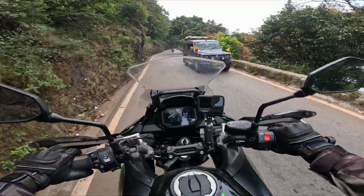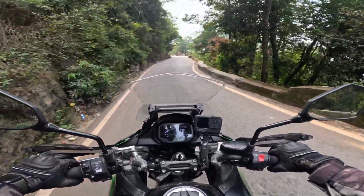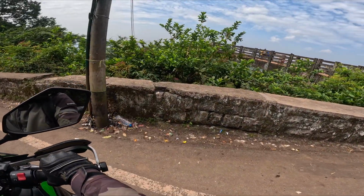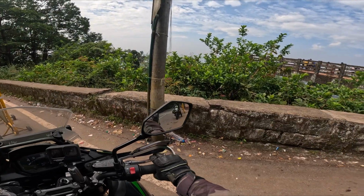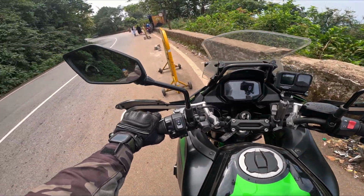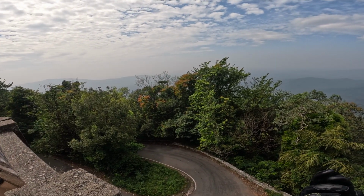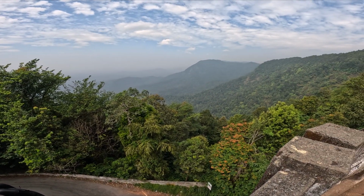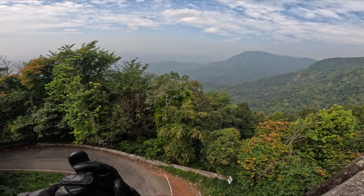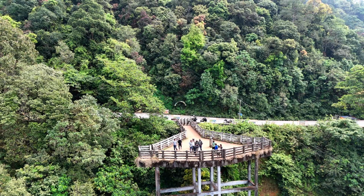Okay, I wish I can stop and show you that view. Let me find a spot. Okay, so this is where we descend from Agumbe. Let me go up there and show you how this entire place is. So this is the view from the top of the Agumbe Ghat. Quite an amazing view, and this is the Ghat roads. Quite nice, I must say. I hope you guys are enjoying these views, but just too good.